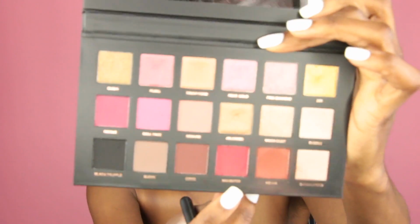So I'm going to go into the color Man Eater, and I'm going to use a Morphe 503 brush. This color doesn't have as much fallout as the last one. That right below that shade.